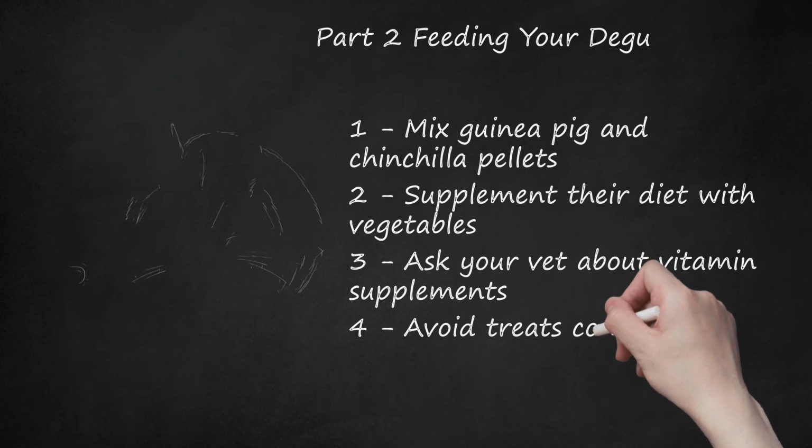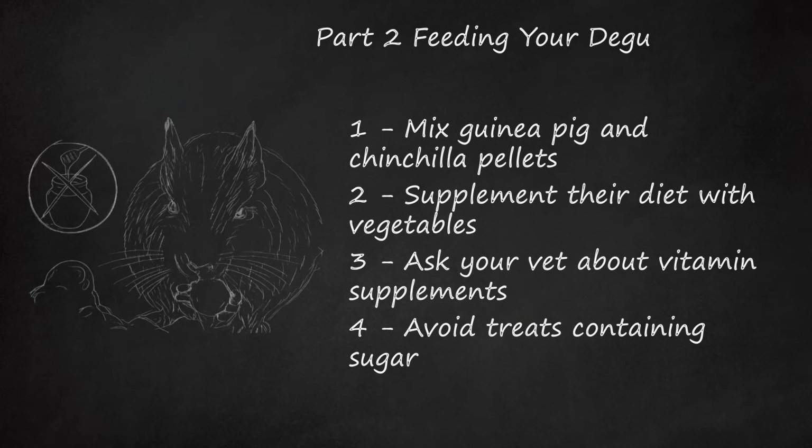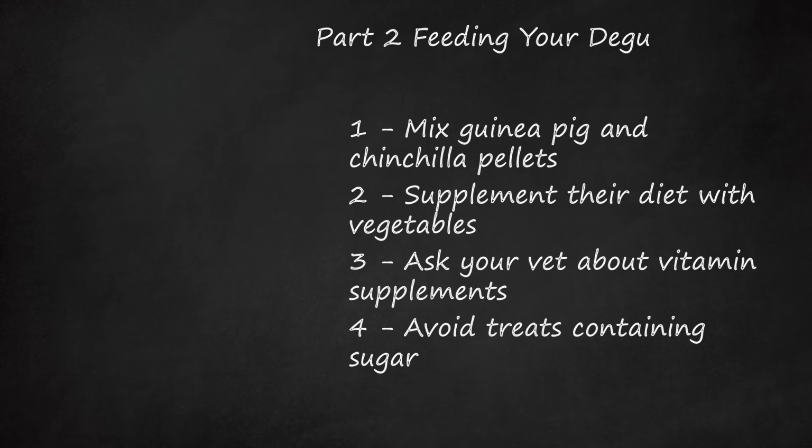4. Avoid treats containing sugar. Degus cannot process sugar. If you give your degu sweet treats, stick to fresh fruit. Anything with sugar can be very harmful to a degu, so do not purchase treats containing sugar. You should also stay away from treats that are high in fat or contain honey.